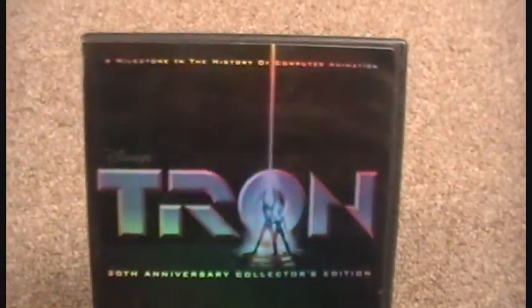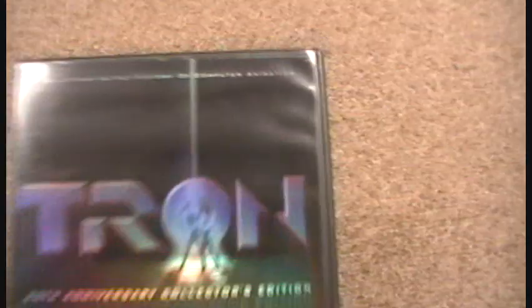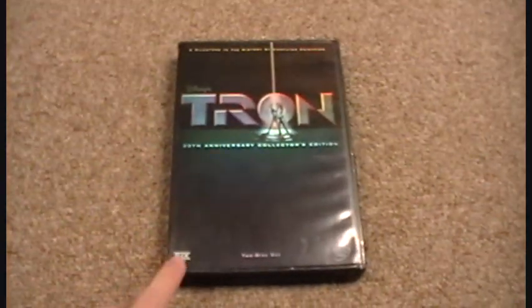Even if you don't like it, you still give it a try, because it's a very important film, especially in the history of computer animation. Yeah, it says right here among the top, a milestone in the history of computer animation. Tron is an awesome film.